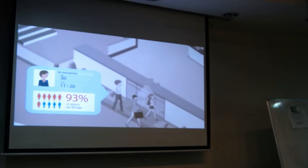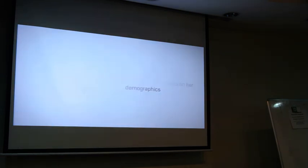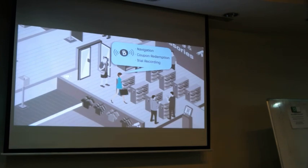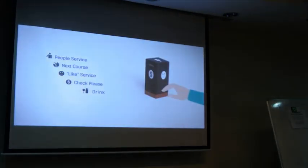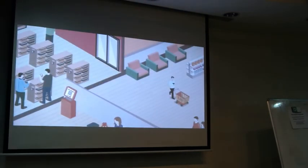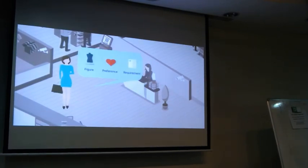Linda logs onto the free Wi-Fi network of the mall and receives advertisements and coupons based on her demographics. In a large fashion store, the beacon system can be used to navigate, redeem coupons, and record Linda's shopping route. In a restaurant, she flips a service block on her table to inform the staff of her needs, flipping the block to different sides to request different tableside services. It's as though the waiter is always beside her. With a cloud POS system, the staff don't need to stay behind the POS counter. They come to her table to provide better and personalized service. The store knows Linda better and can deliver offers tailored to her preference and specific requirements.